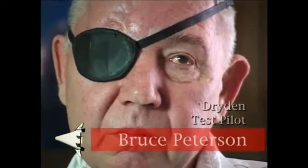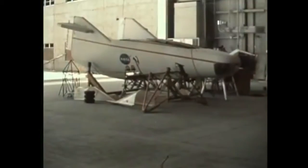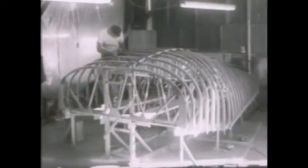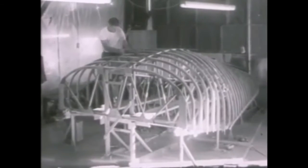Well, the people that got into a lot of these programs were very innovative people, thinking way into the future, and very imaginative people, and were not afraid to try something new. The team set up shop in the corner of a hangar and got to work. But without headquarters approval, funding was sparse.